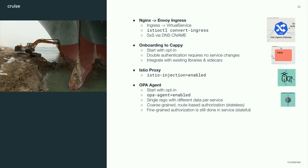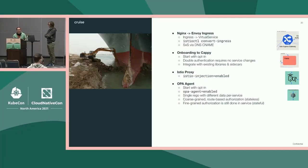As I mentioned, there's a single Rego implementation of the policy for every service. And that's doing what we like to call stateless authorization. Basically it's just looking at the request, the token, and the local data that it has to decide if that request should be authorized or not. Now, if a service needs to do finer grain authorization, so for example, it has a database that it needs to look up a user in and augment this authorization data, it can still do that. So the idea is that the OPA agent does one authorization step.